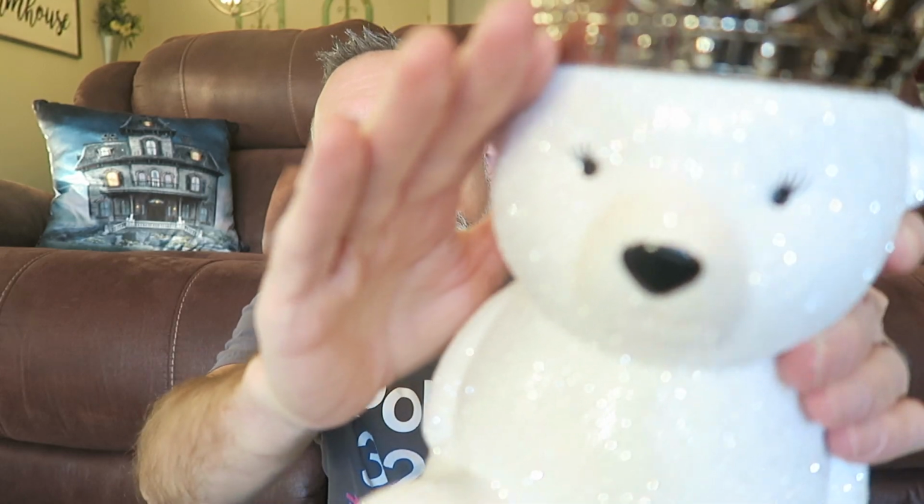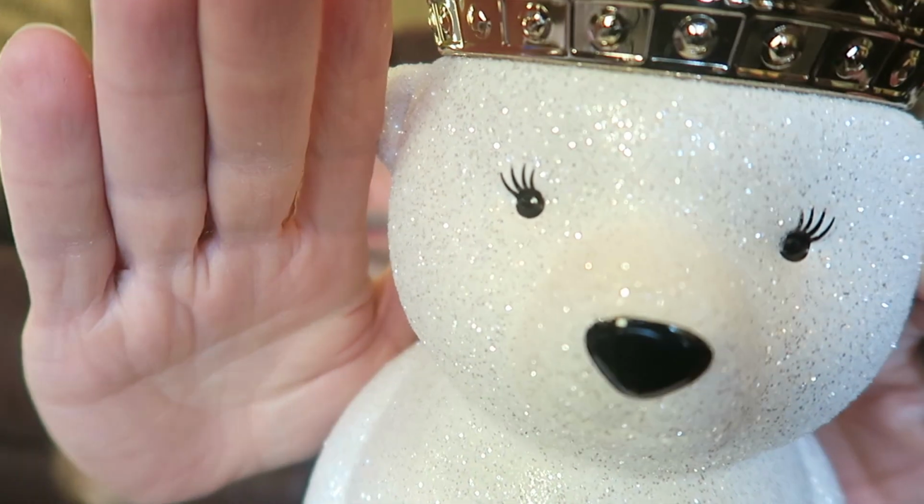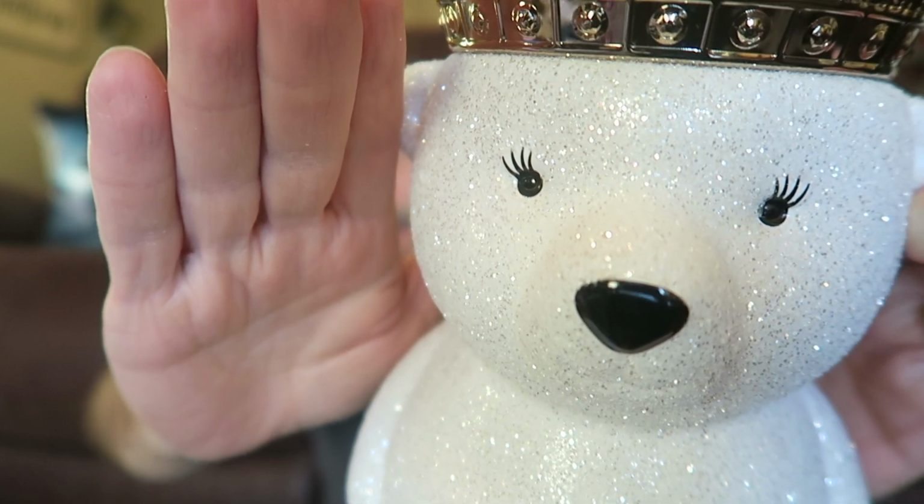you can set this out after Christmas. You can have it out at Christmas time, then even after Christmas you can keep this out, because it's not necessarily Christmassy. It can be just for winter, you know what I mean? You can keep it out in January and February because it's just kind of a winter bear, the crowned winter bear. It's got little eyelashes on it, so I don't know what it is necessarily. If you can see there, you might think it's a girl bear. I don't know, but I think it's really, really nice.